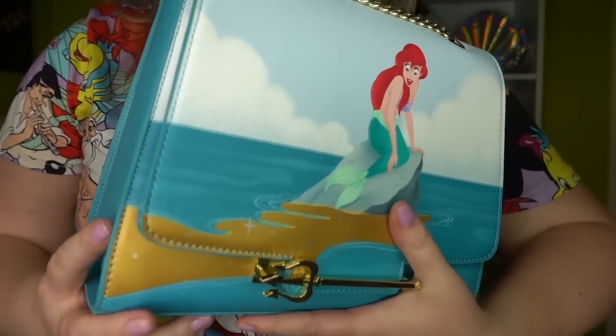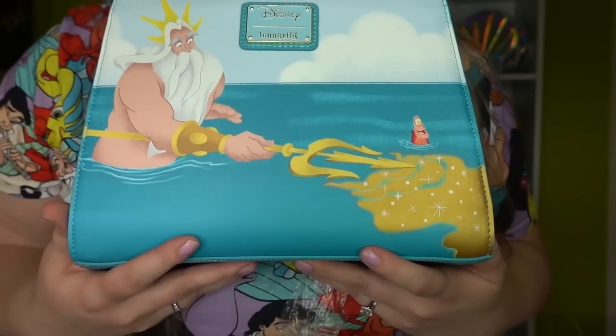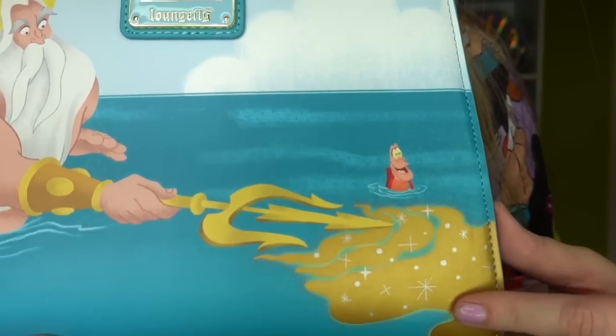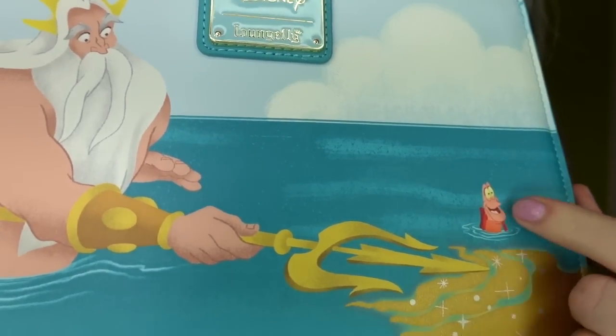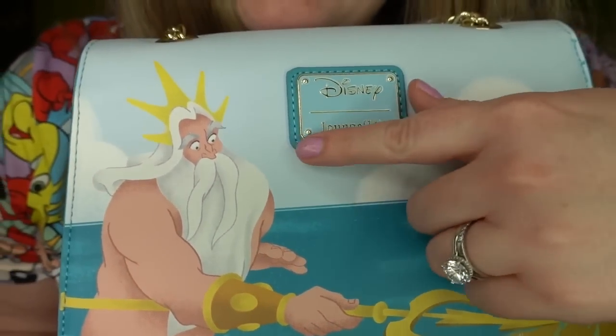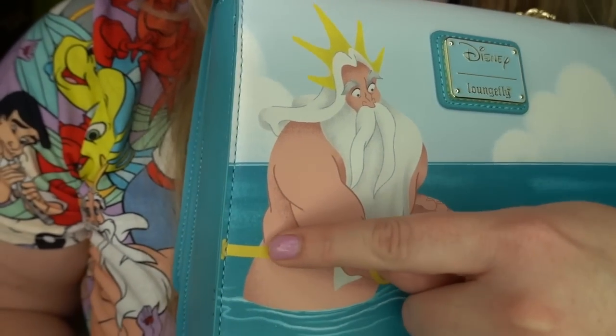And then on the back, you have King Triton, and you can see he's putting the magic in the water, and it's an iridescent color, and it's also got some shimmers. Look how excited Sebastian looks. He's like, thank God she's being pawned off on Eric and I don't have to deal with her anymore. And then there is King Triton. Look at his rippling back. Are those back rolls? Anyway.